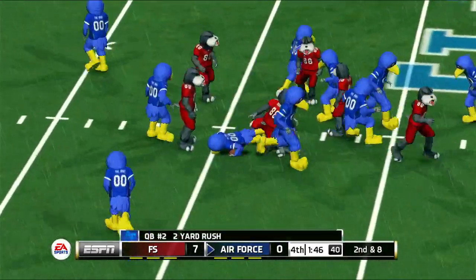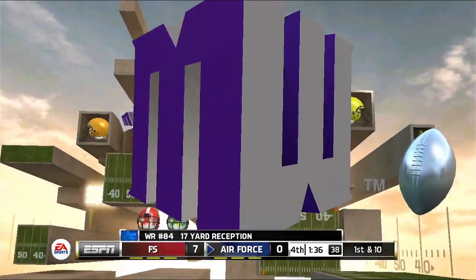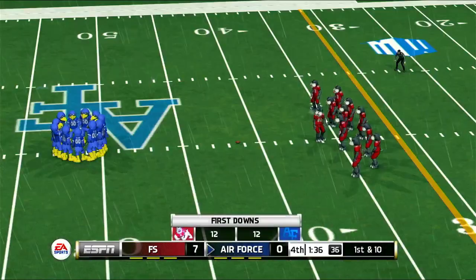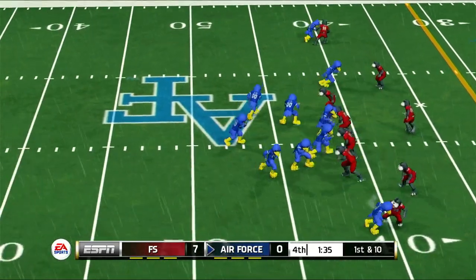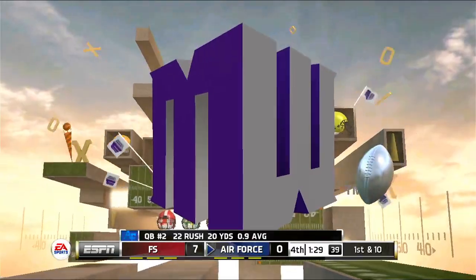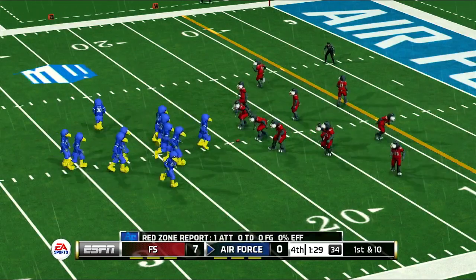He's scrambling. And a nice catch there before he stepped out of bounds. First down, 10 to go. Ball on the 41. Just under 2 minutes to go in the game. He scrambled. He's at the 30. He's pushed out of bounds at the 19-yard line. From the 19-yard line. First down.